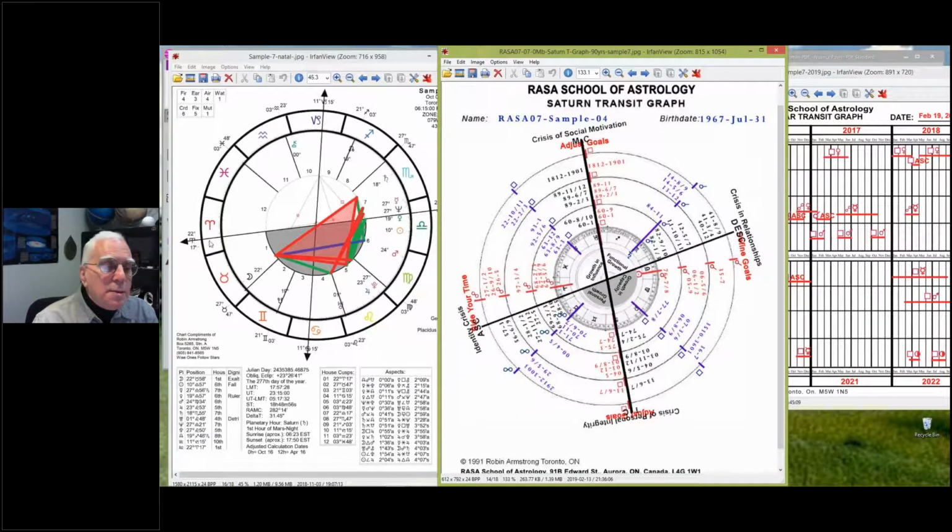The pit of despondency as Saturn hits the ascendant, the identity complex, the identity crisis. So here we see it. It starts off, that would have been in 1968, 69. Okay, she has her identity crisis. In 67, 68, that was Saturn opposed to Sun.